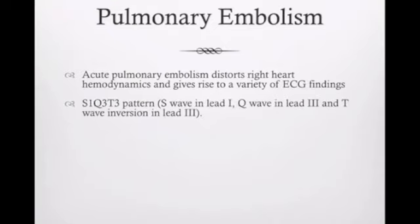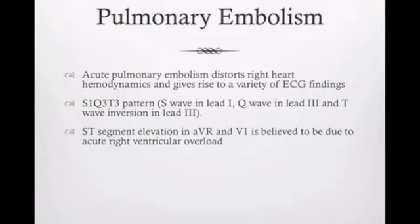All right. So it's going to give rise to all these findings. You have that S1Q3T3 pattern in which you have your S wave in lead 1, a Q wave in lead 3, and an inverted T wave in lead 3 as well. But we're looking at AVR in this lecture, so our ST segment elevation at AVR and V1 is believed to be due to the right ventricular overload. We might be able to see that. We're also going to be seeing right bundle branch blocks.